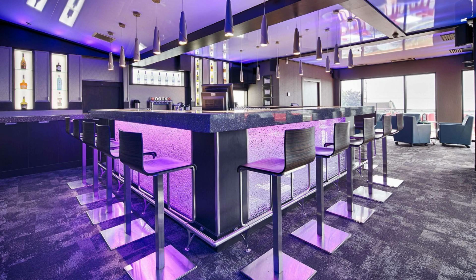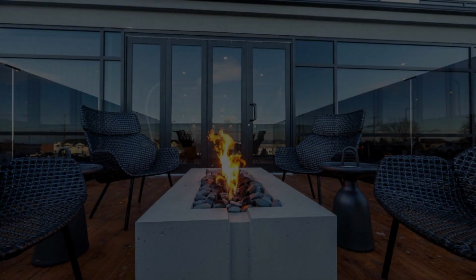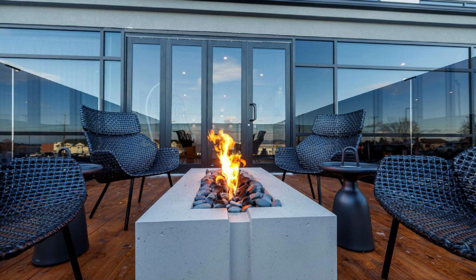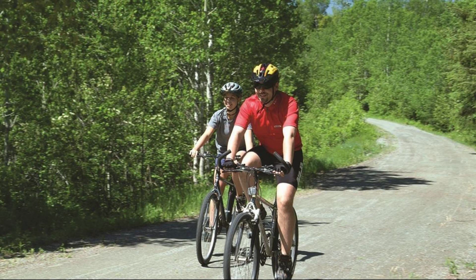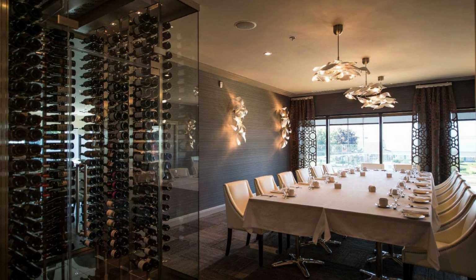The location of the hotel is good and guests can fully enjoy the beautiful surroundings. Check-in time in this hotel is 2 p.m. and check-out time of this property is 12 p.m.